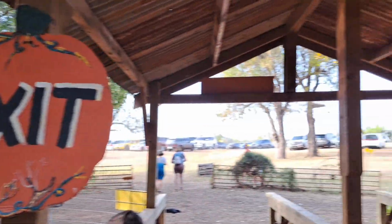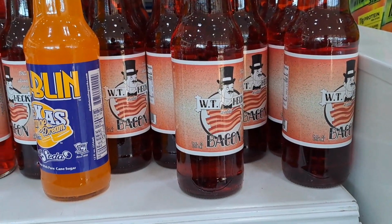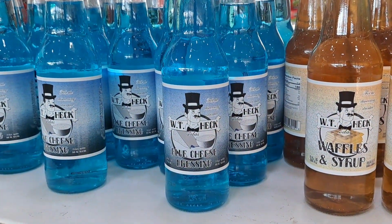We're at the exit. We're about to head out of here. Had to stop by Pops since we're in Arcadia. Gonna get me a Diet Jolt Cola. Pretty awesome place here if you haven't been. Look at all the sodas. So cool. And then all those fridges back there full of all kinds of soda. And of course they got the weird ones. Bacon, spaghetti, waffles and syrup, blue cheese dressing.